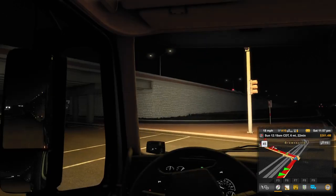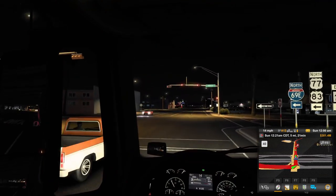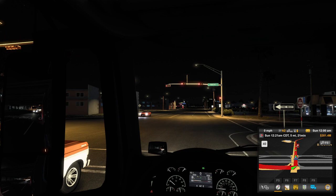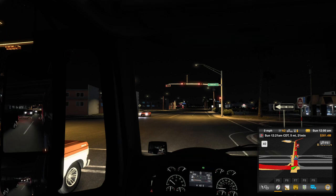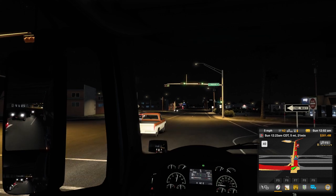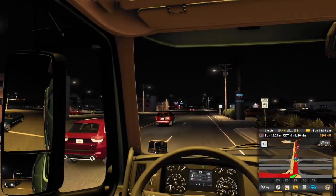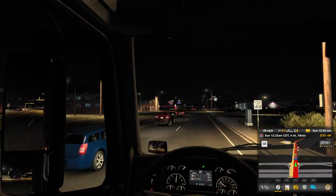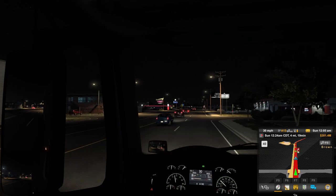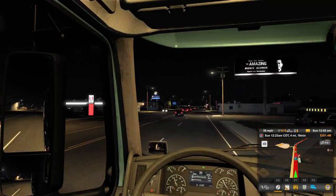Go ahead and get this load delivered, because now it's crunch time. Oh, come on. These red lights are slowing me down. I think it's between 12 and 2, so we're good. Come on. Go. We're 5 miles out. Come on, baby. Come on. We've got to get this delivery dropped off. It is crunch time.